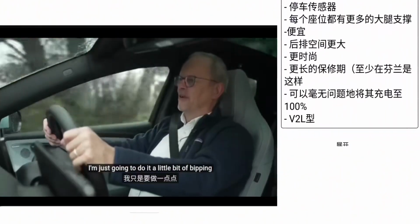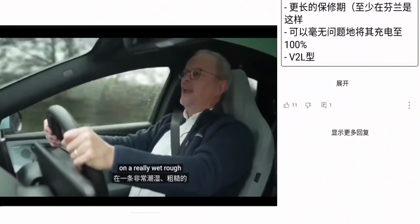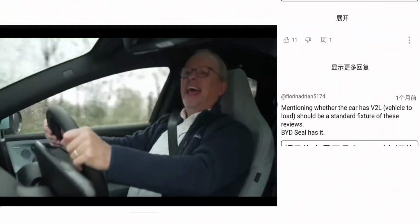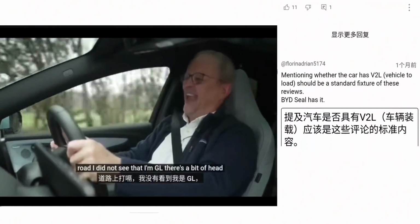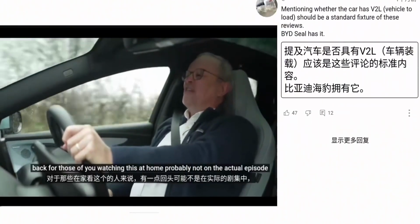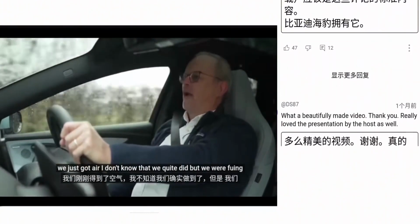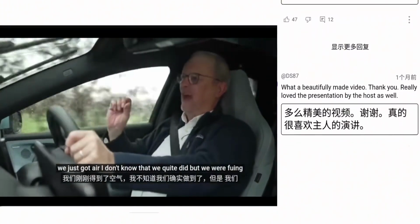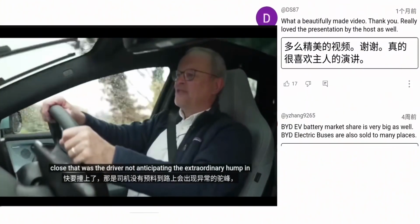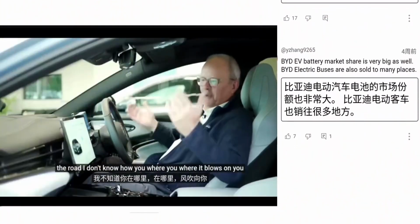I'm just going to do a little bit of bipping on a really wet, rough road. You did not see that. There's a bit of headroom back. For those of you watching this at home, probably not on the actual episode, we just got air. I don't know that we quite did, but we were very close. That was the driver not anticipating the extraordinary hump in the road. I don't know how you adjust where it blows on you.